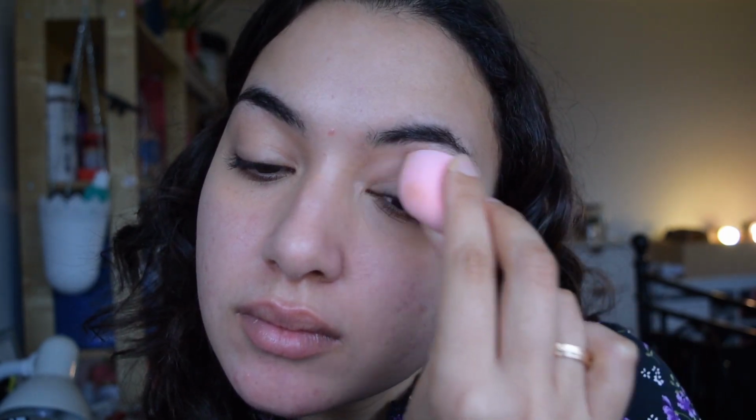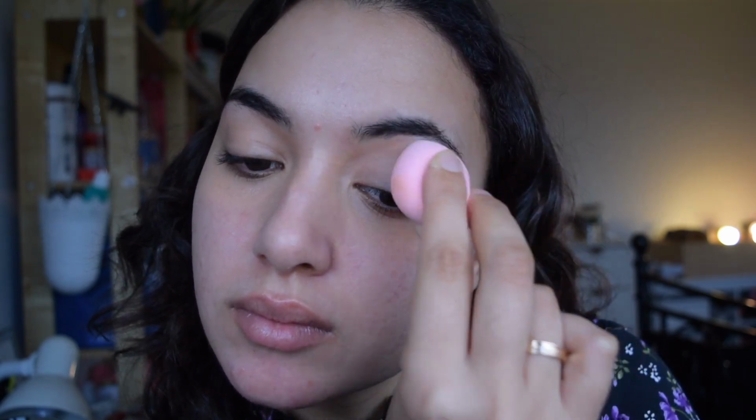Next up, I'm just taking a bit of Vaseline to hydrate my lips, or any tint or lip liner that I'll be using later. So that's a nice easy step. And to be honest, this is very simple. There's a couple of products. I'm putting a bit of concealer on the top of my eyelids as well to create a nice even base on the face.